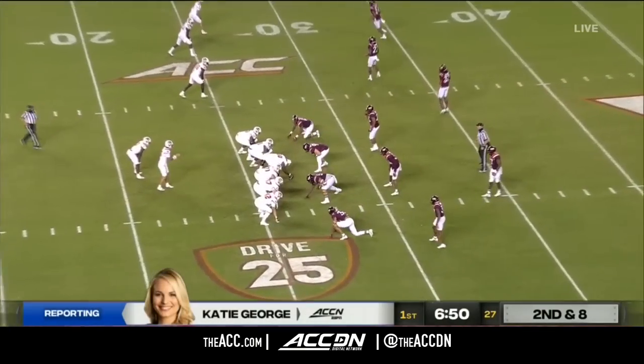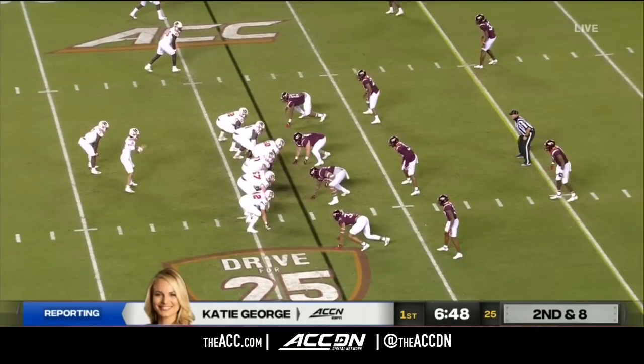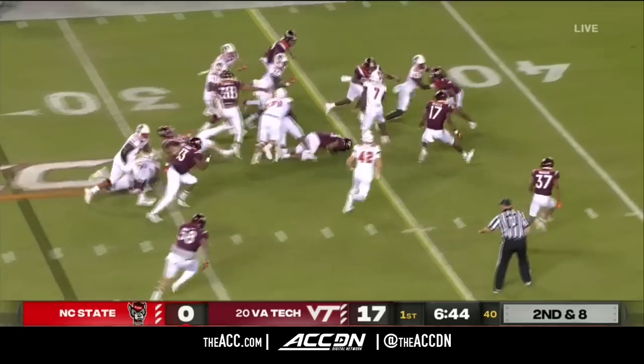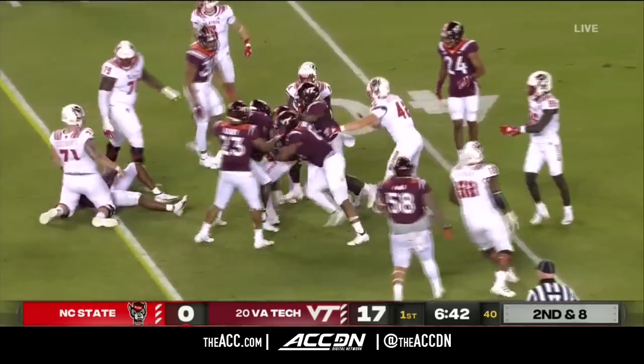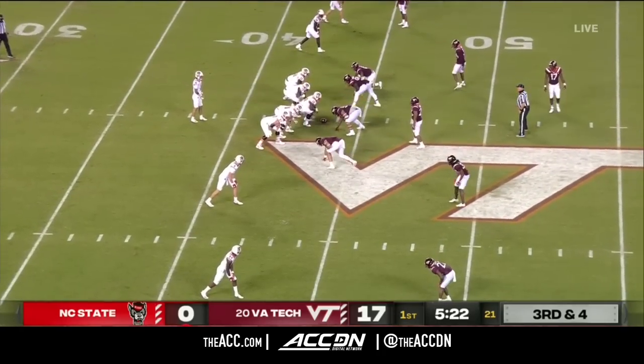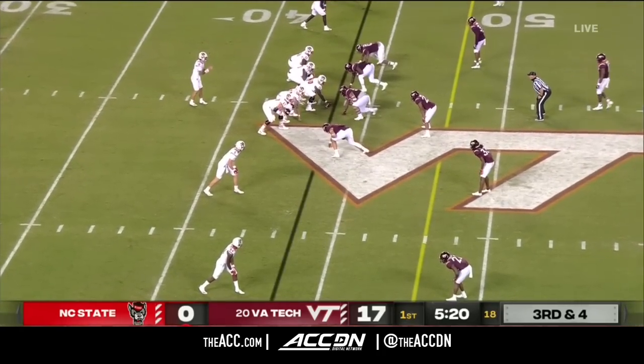Drove the team down the field. They had a very casual conversation over here on the sidelines, and they hope he has that same poise today. Knight again. Big hole there, staying on his feet before finally stopped. Yes, 6'3", 220, the senior. 3rd down and 4.